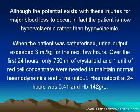When the patient was catheterized, the urine output exceeded 3 mils per kilo for the next few hours. And over the next 24 hours, she needed just 750 mils of crystalloid and only 1 further unit of red cell concentrate. And this resulted in normal hemodynamics and urine output. The following day, a hematocrit was 0.41 and a hemoglobin was entirely normal.